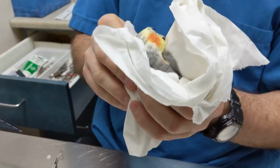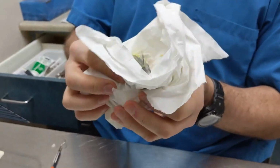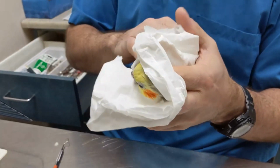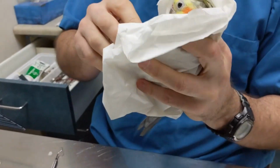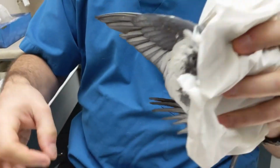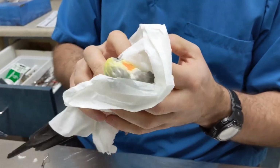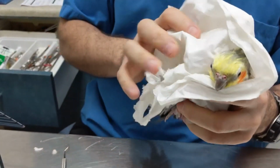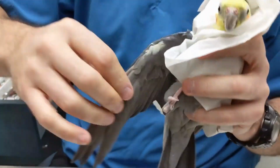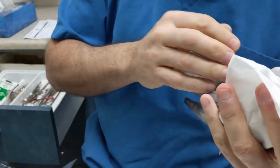Check his back somehow just to make sure there's nothing there, if he'll let you. They're strong, eh? They're very strong. I don't know how you hold them by yourself. I can't hold them. Oh, look at the beautiful wings. So pretty. It's all right, buddy. Nice, eh? Pretty. Some feathers coming out. Molting a little bit.